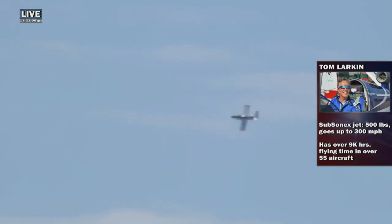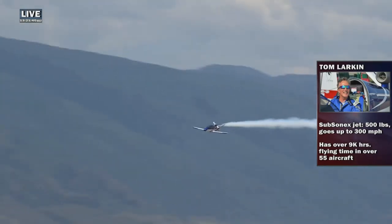Ernie Gann was the pilot that Tom Larkin first saw fly that in Florida, and that sparked him to eventually build his own. Now, the jet is only 500 pounds empty, and the engine, the jet engine, is mounted on the top of the fuselage towards the rear. And you say, well, that jet blast is going to flutter the tail. Well, you'll see maybe on takeoff you noted it has a V-tail, much like a Beechcraft Bonanza. So the jet blast, which I'm going to tell you about, has no disruptive forces on the tail of the aircraft, all brought into the design of the aircraft.